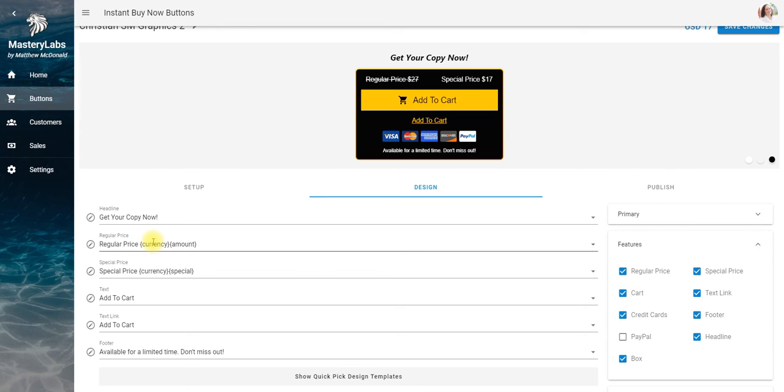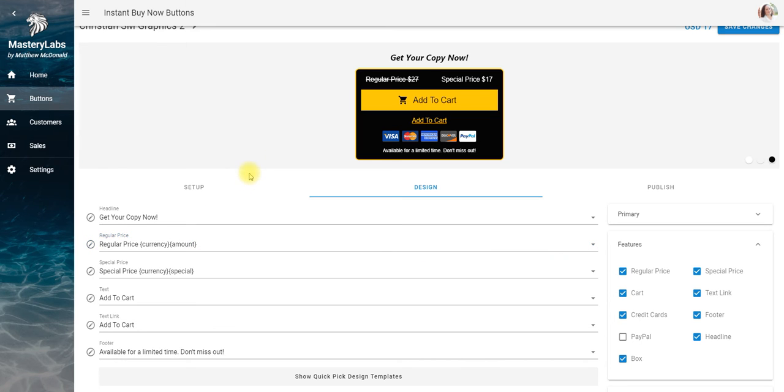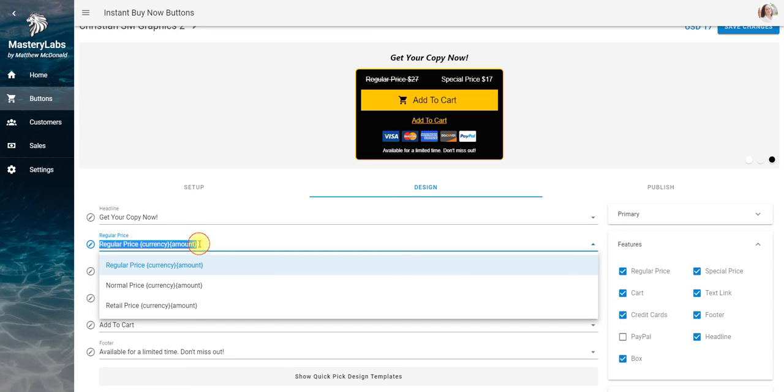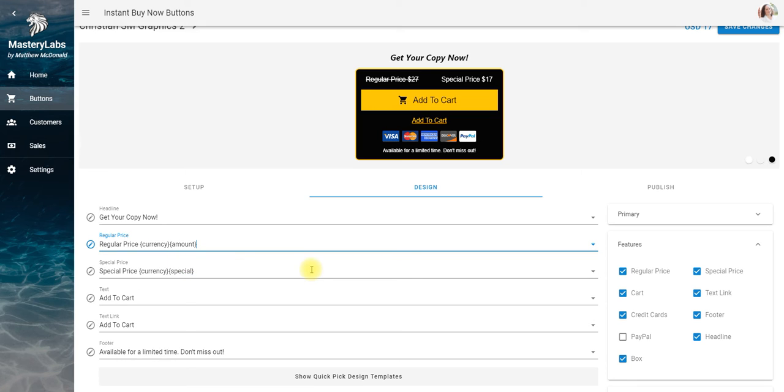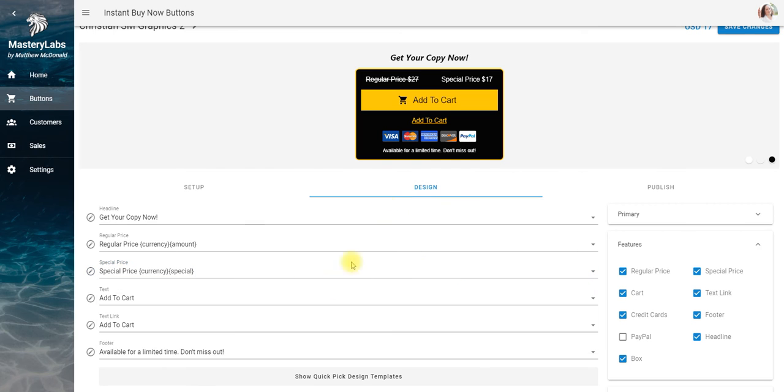Okay, if I wanted to, I could actually take this out and type my own, just like, you know, if it's $17. So let's show that. Or sorry, regular price would be 27. Okay. All right. Again, with a special price, if you click on the drop-down box or just click in there, you'll see that there are a couple of other suggested pieces of wording, but you can always type in your own. And then you can say add to cart on the text. You can have a text link. And then you can have your footer if you want.